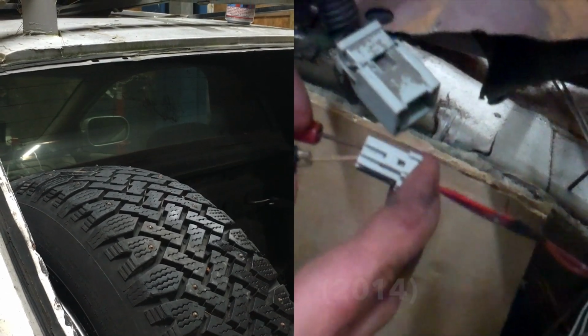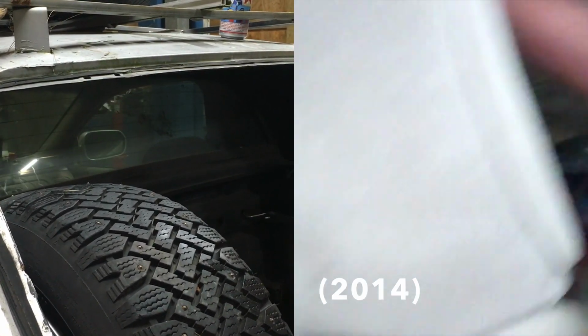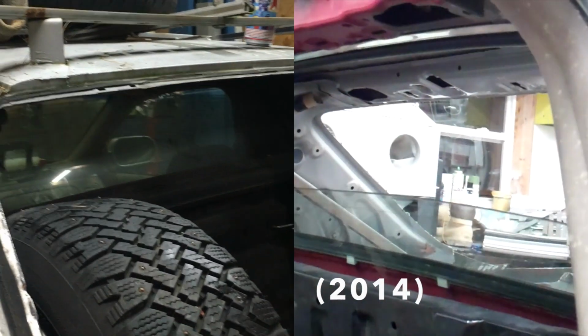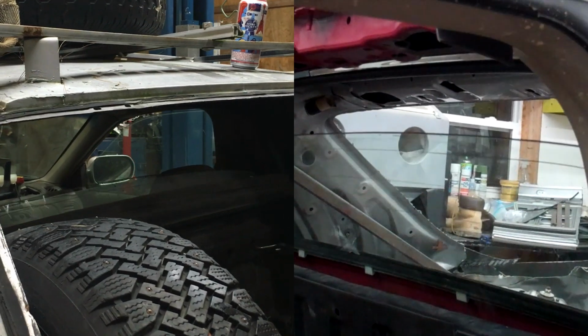Oh, wait, hang on. There we are, a long time later. Oh! The child safety thing was on. Things are happening. Finally has a working rear window. She's still kicking, bud.